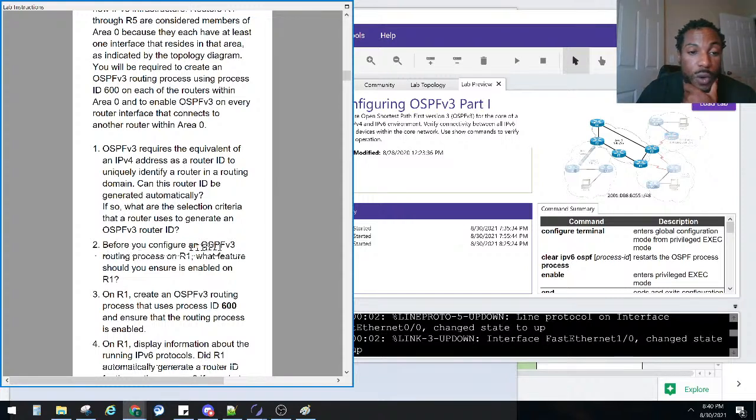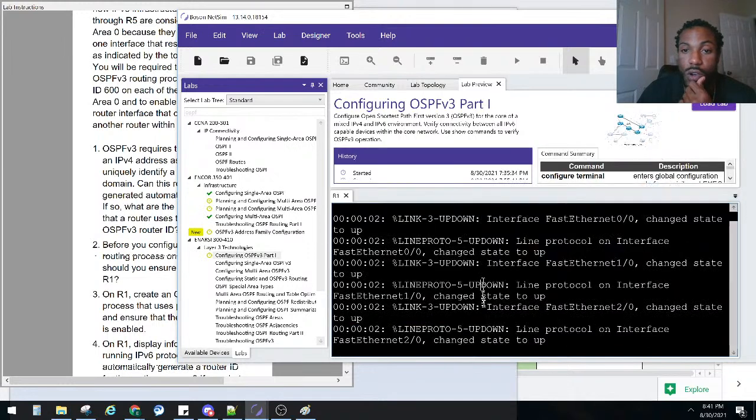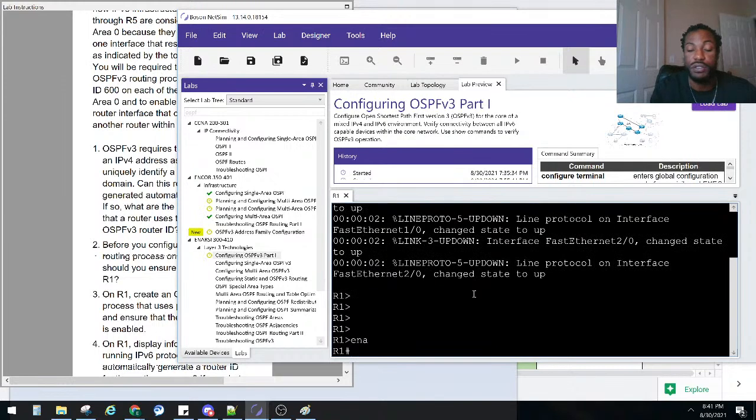So before you configure an OSPF version 3 routing process on router 1, what feature should you ensure is enabled on router 1? Well, we know routing has to be enabled, but routing is already enabled on routers. We definitely need to turn on IPv6. Anybody know how to turn on IPv6 on a router? That's not on by default for the most part.